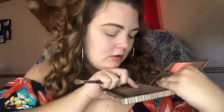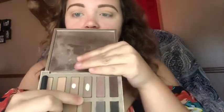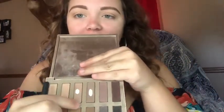Alrighty, and the next shade I'm going to take, what is that shade? Tempted. I'm going to mix it again with Commando, and that'll be our crease shade, and that will transition from the transition shade into the crease shade.